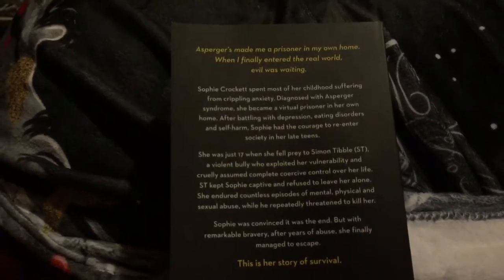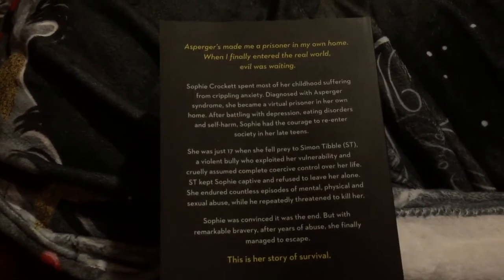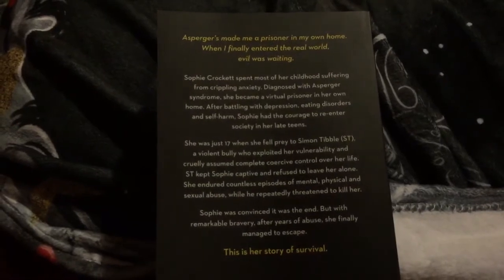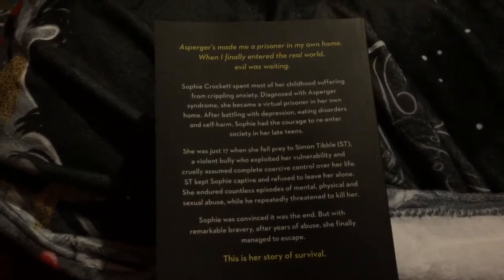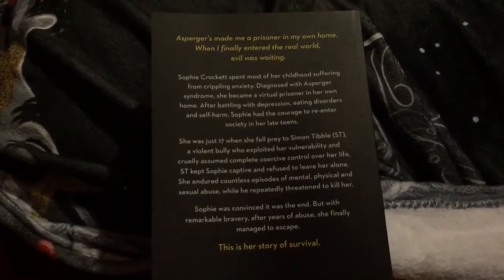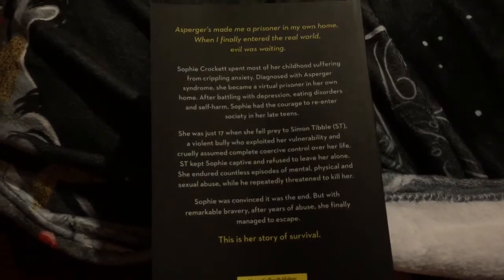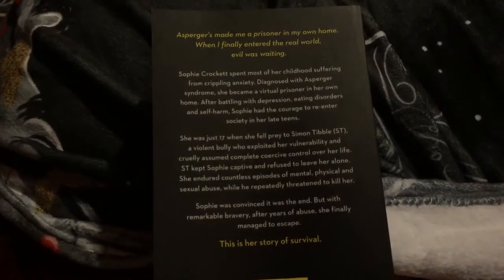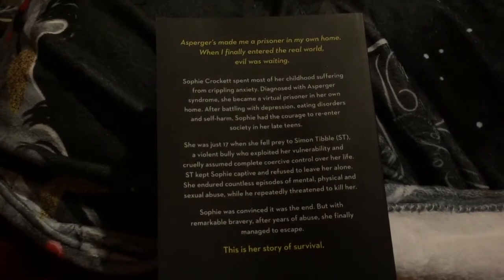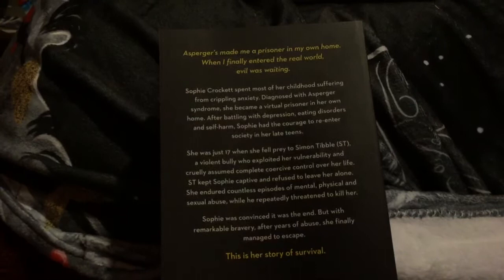So this says, Asperger's made me a prisoner in my own home. When I finally entered the real world, evil was waiting. And also I'm doing this on my mobile too, just so you know, in case it's a bit shaky or anything. Sophie Crockett spent most of her childhood suffering from crippling anxiety. Diagnosed with Asperger's syndrome, she became a virtual prisoner in her own home. After battling with depression, eating disorders and self-harm, Sophie had the courage to re-enter society in her late teens.